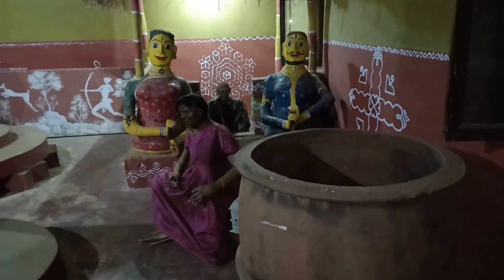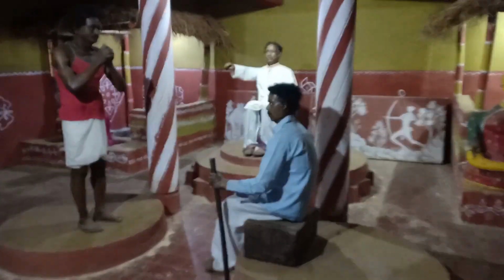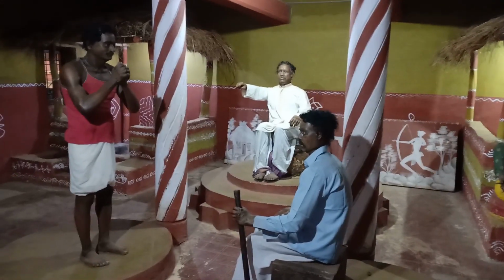This one, I think, used to be their storage for groceries, and this picture depicts here how the panchayat meeting were conducted, and everyone used to obey the decisions made there.